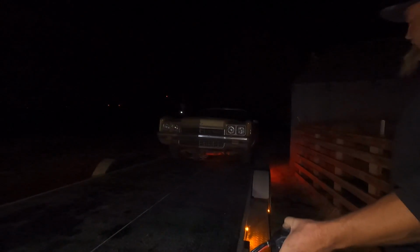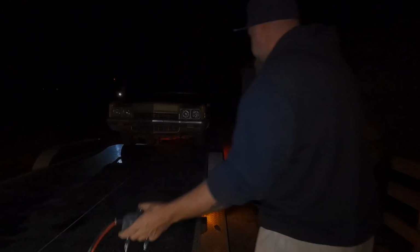There's no way, I can't believe that it's held. Oh, and now the battery's just almost dead. It figures. That ought to do it.